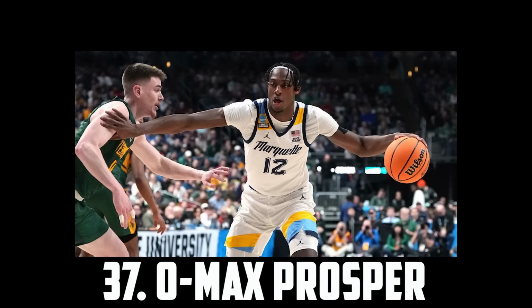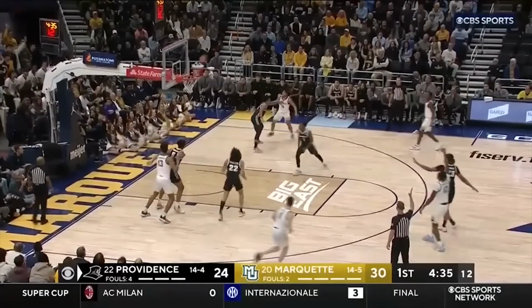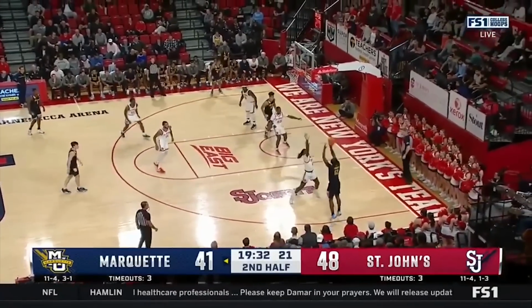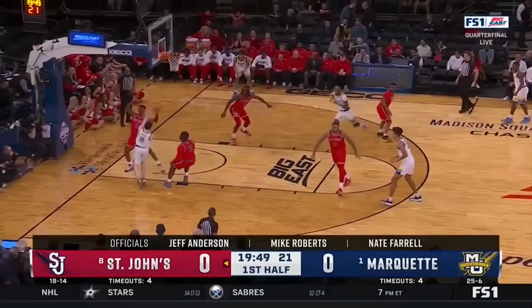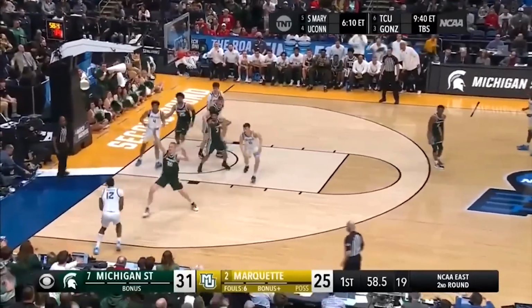At 37, I have Olivier-Maxence Prosper, the 6'8 junior out of Marquette. Omax Prosper has been one of my biggest rises since March. He's got great size and length, a solid handle, can shoot the 3 and defend multiple positions, and he's also an excellent cutter. He's just a super versatile player and could be a Swiss Army knife type guy for whoever picks him up. So I have Omax Prosper at 37.